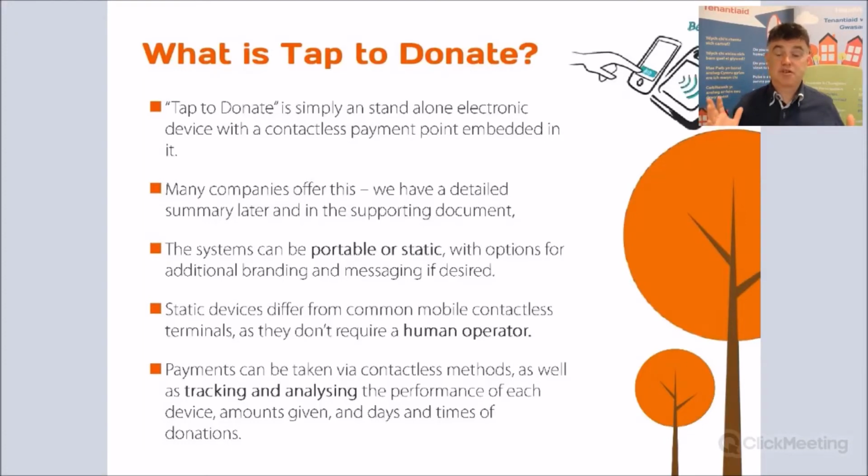So what is Tap to Donate? Some people call it contactless donation. Donation, though, implies charity, and I want to take it away from just charities, to how it could be used for schools, how it could be used in libraries, things like that.